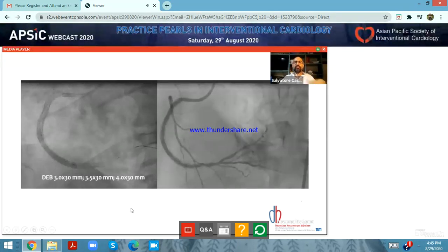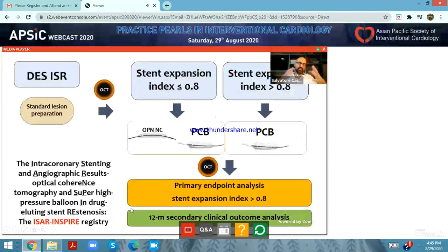And for sure, stent underexpansion due to calcification, a fibrocalcific lesion, is a matter of big importance in daily practice, because the more stents we implant, the more we face the problem of stent restenosis. And stent underexpansion is one part of this problem. And we are starting a multi-center registry in which we face patients with in-stent restenosis. We prepare with a standard preparation with non-compliant balloon, whatever you want, and then we perform OCT.